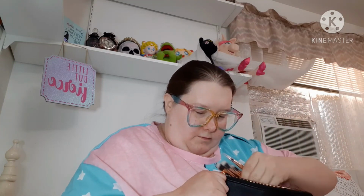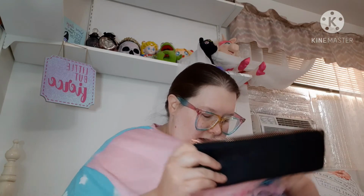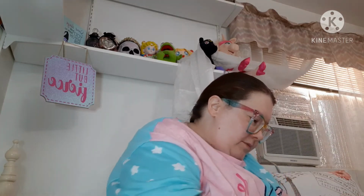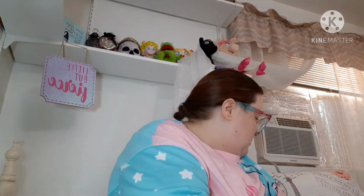Okay. And they go in this cute little bag, so that's cute. Not that I'll be traveling anywhere, but you never know. And I have cat hair on me, so I'm so sorry. So $40 for that. I'm not gonna keep this plastic. All right, so I'm passing the brow one to my mom.